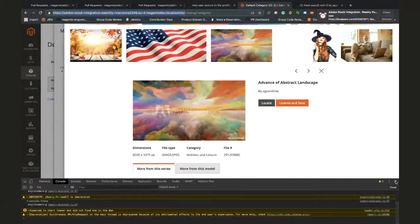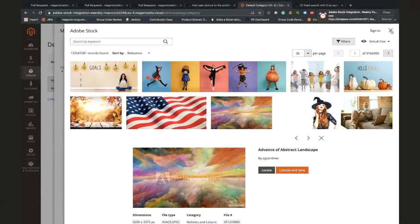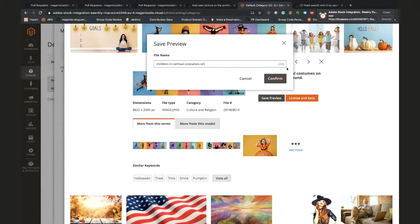Let me share my screen. Okay, can you see my screen? Yes. Good. So basically, I'm on the cloud instance right now, by the way. Once we save the preview of the image, the Save Preview button will change to a Locate button. And by the way, I will probably demo two pull requests right now, two features, because the second feature will appear just once I click on the Save Preview button. That's a bit of a redesign of our Save Preview pop-up.